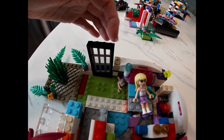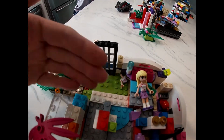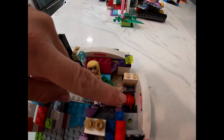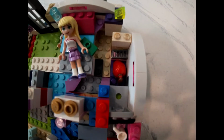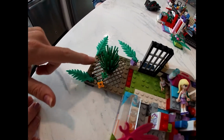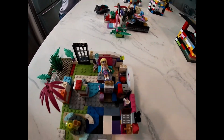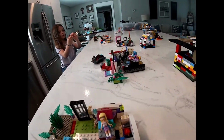You go up, this is the entryway, and what's beautiful is a very open concept. So when you walk in, you can boom, be right into your bedroom. It's kind of like a studio apartment. And there is also the bathroom back here with the toilet and a nice little deck area coming off of the entryway. Very nice house.